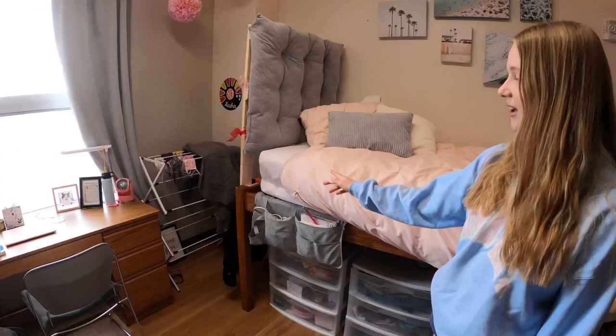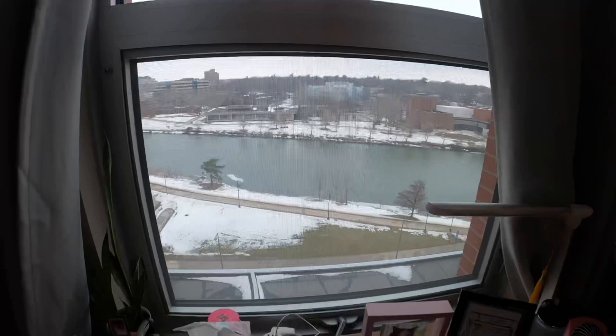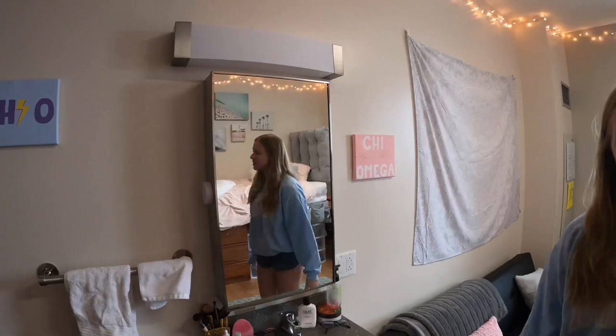My desk area, I love my view on the 8th floor. It's so pretty. Especially when the sun sets, that's the best. Oh, I bet. And then my little futon area. Yeah, it's a fun little chill area. And then my sink with all my toiletries, makeup and stuff. Yeah, that's pretty much it.